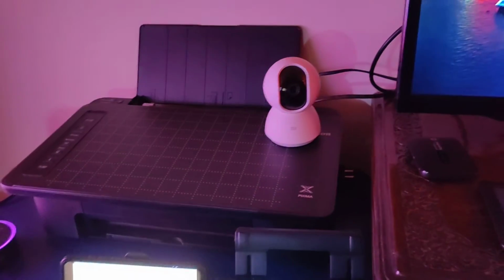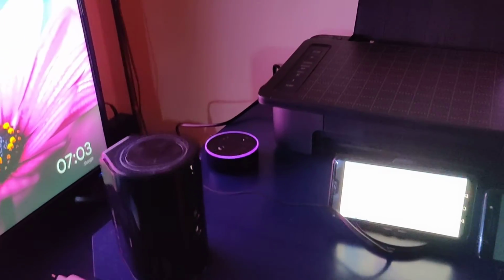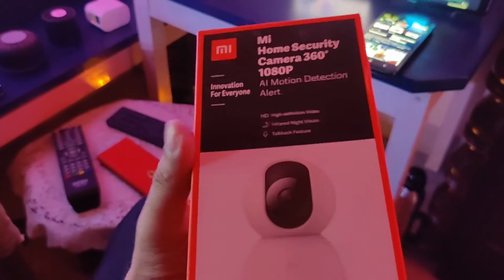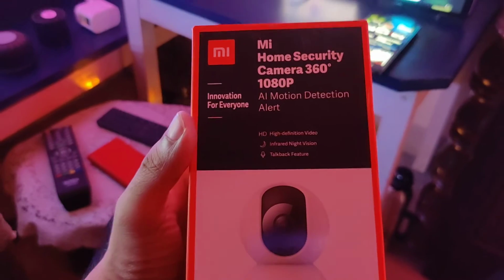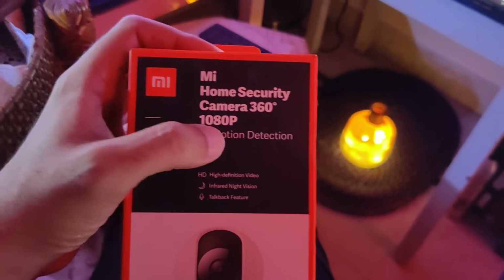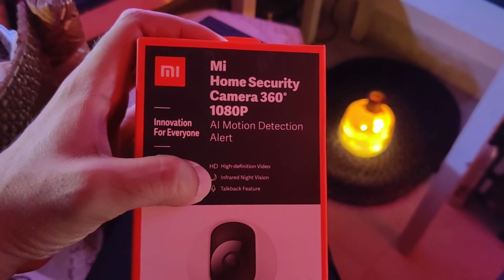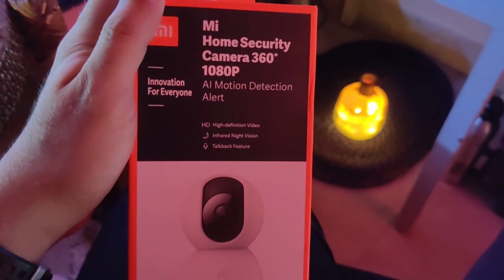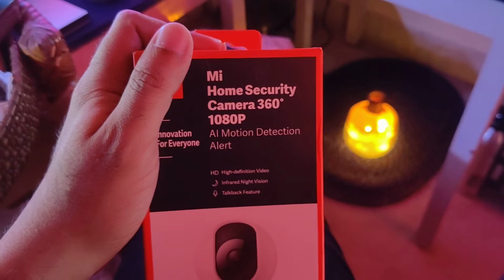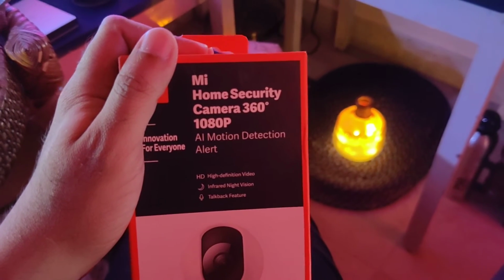But one great thing about this CCTV is it works as a great camcorder. Just to show you the features. This very CCTV by Xiaomi Mi is a complete home security, 360 degree, supports 1080p video quality, has artificial intelligence inbuilt, has motion detection alert, and also has infrared night vision, has a talkback feature. So it works as a great camcorder, as a night vision camera, and the footage can be stored on a 64 GB class 10 memory card.